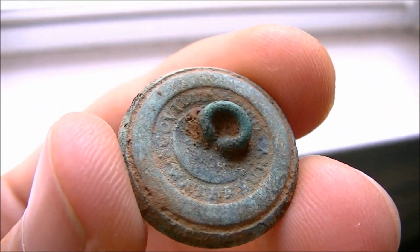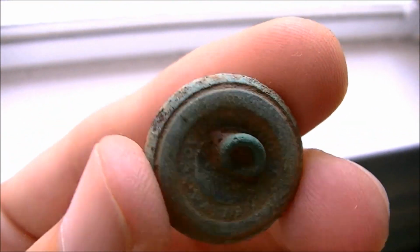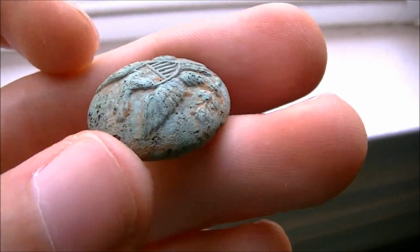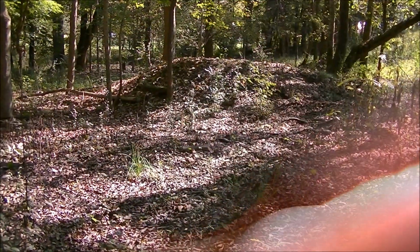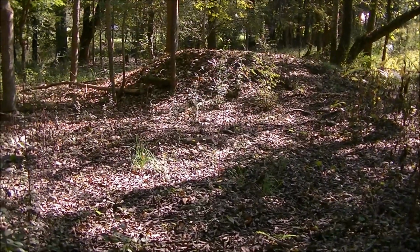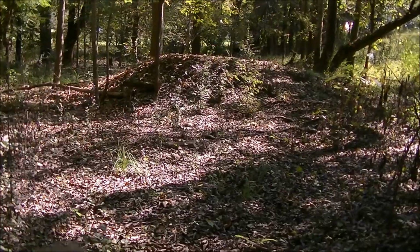Turned out the shank is still on the back of it. It's just bent over, and it has the usual Scoville back mark on it. So absolutely amazing find from that property. Super stoked to have this one. You can see that mound of dirt there. I don't know why that's pushed up there, what they've been doing back here over the last 100 years. Who knows why that's there.